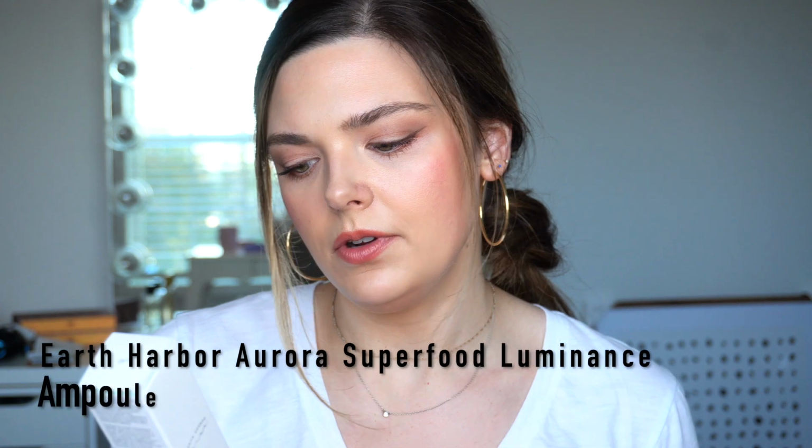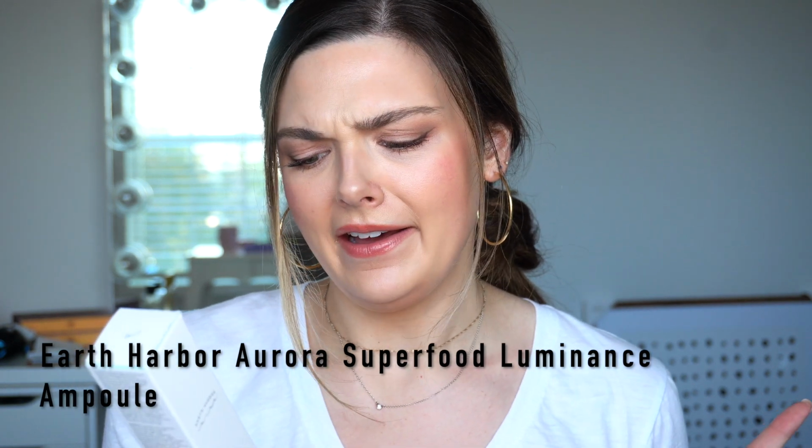Next, I see this serum from the brand Earth Harbor. This is the Aurora Superfood Luminance Ampoule, I'm probably saying that wrong, with sea greens and cannabis sativa hemp. This is 1 fluid ounce. This is the full size, and this retails for $32.